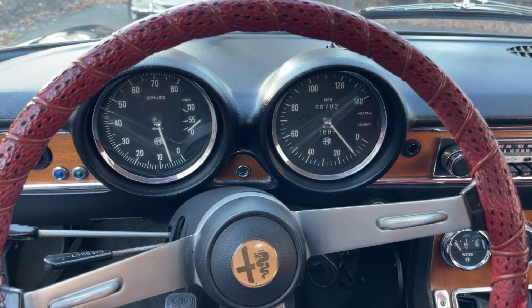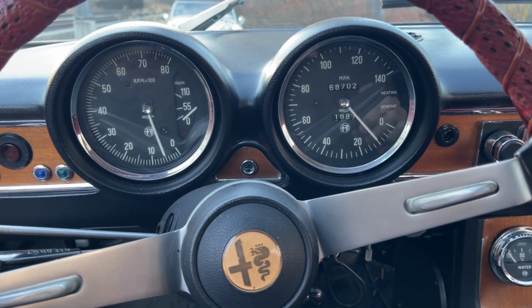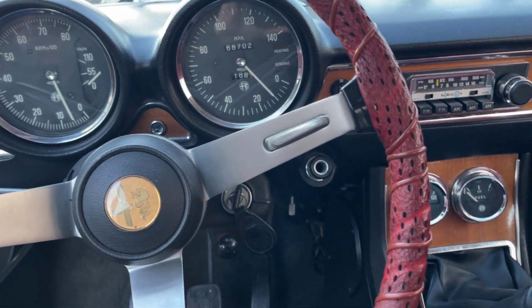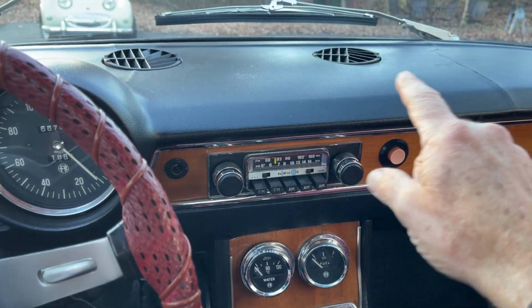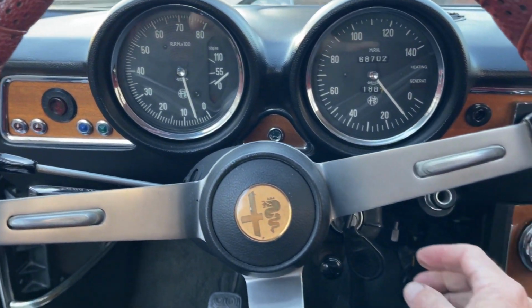This is a 1971 1750 Alfa GTV with about 68,000 miles that I'm inclined to think is accurate. It could be 168, but I don't think we would have this nice of an interior. Although there is a crack in the dashboard, the rest of the car is really quite impressive. Anyway, this is a cold start.